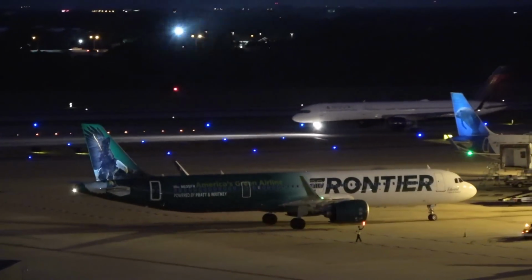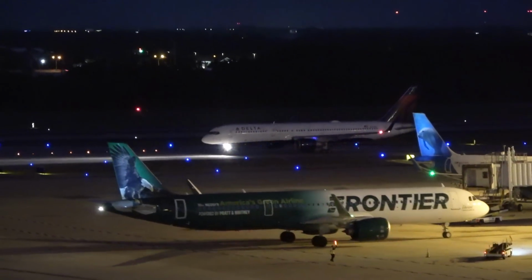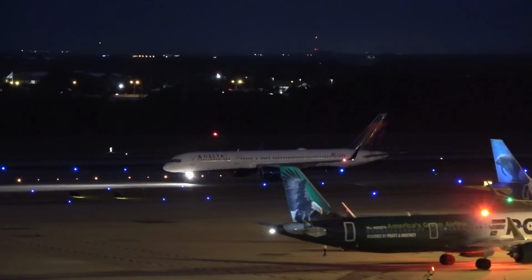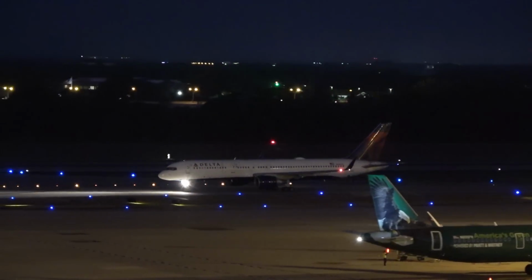And don't be late. Tower, runway 1 right, clear for takeoff. Clear for takeoff, 1 right, Southwest 3950. There goes our bald eagle. And here comes our rocket ship.